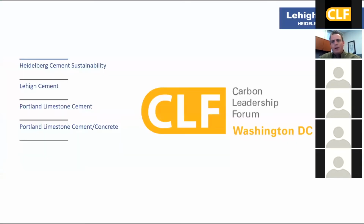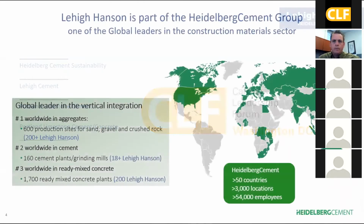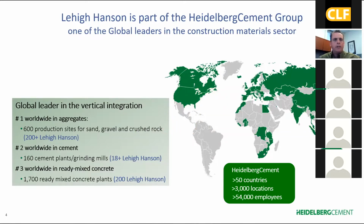I'll be giving a brief overview of who we are, our sustainability journey, and discuss Portland Limestone Cement, and then finally, how to use it, along with other cementitious materials, to lower the carbon footprint of concrete. Heidelberg is one of the largest vertically integrated companies in the building material industry. Number 1 in aggregate, number 2 in cement, number 3 in ready mix.